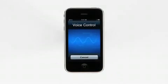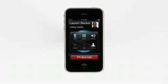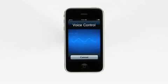Call Lauren Becker. Calling Lauren Becker. Mobile. Voice control can find anybody in my address book instantly and dial any of their numbers. I can also dial a phone number like this. Call 408-555-1234. Calling 408-555-1234.